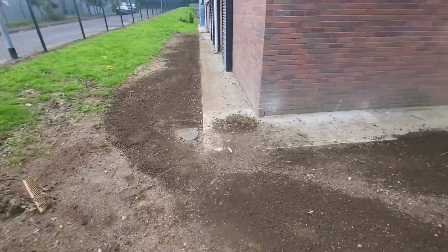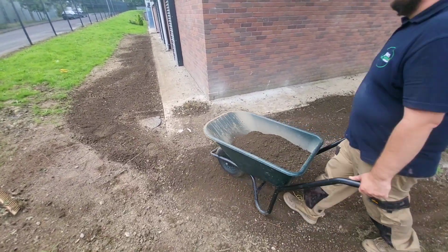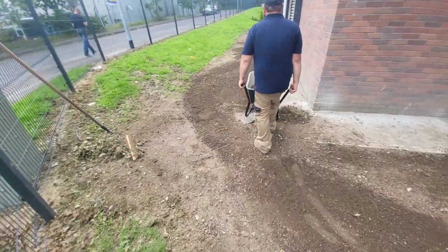Stay tuned, folks. Guys, 1:30, day 2. This is where we're at. John's moving topsoil in here.